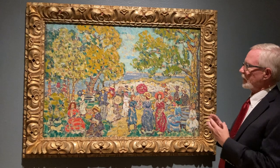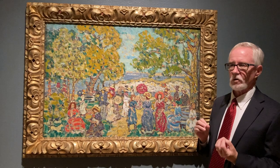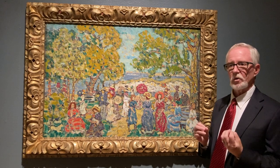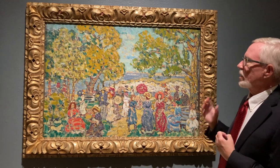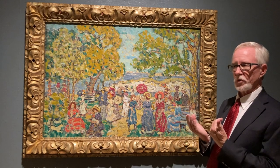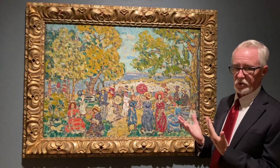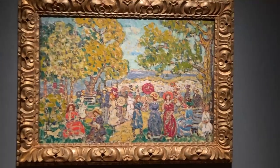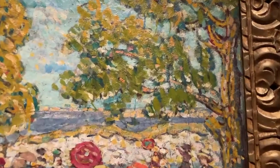Notice, like I said, the bright colors. Sometimes his paintings are described as having jewel tones. A jewel tone would be like a ruby or a sapphire. The colors are that bright. With post-impressionism, they get even more loose with their brushstroke than the Impressionists did. And if you come to see this exhibit in person, look at this painting and notice, especially up in the trees and in the figures, that it is almost unrepresentational.